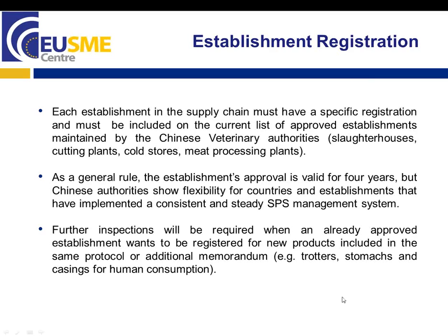It can occur as well that after being approved for a certain range of products, you can enlarge the products you want to export to China. For instance, it's the case for trotters or pig's feet. If you have initial approval for a certain category of products, and then you incorporate trotters into your offer, then you will have to go through a second inspection for this particular product.